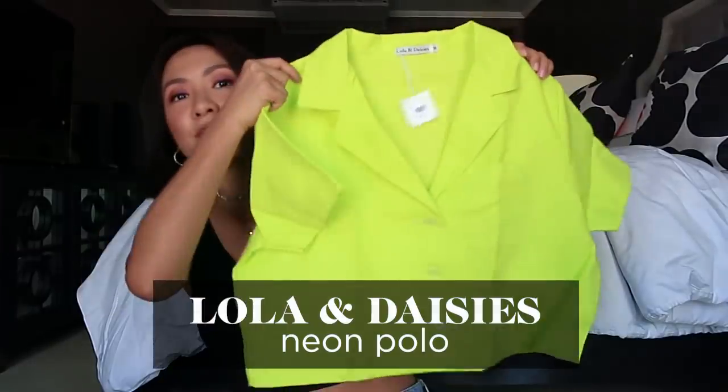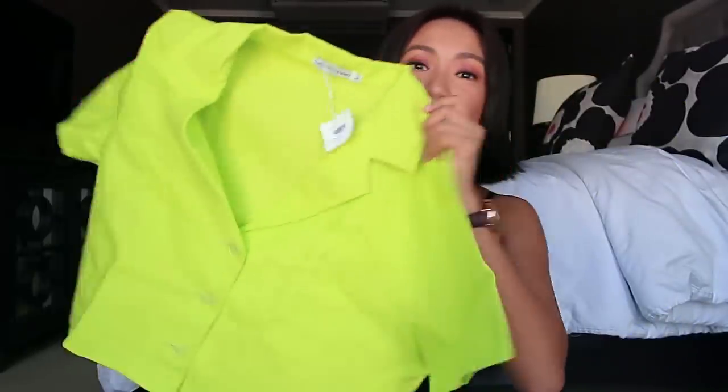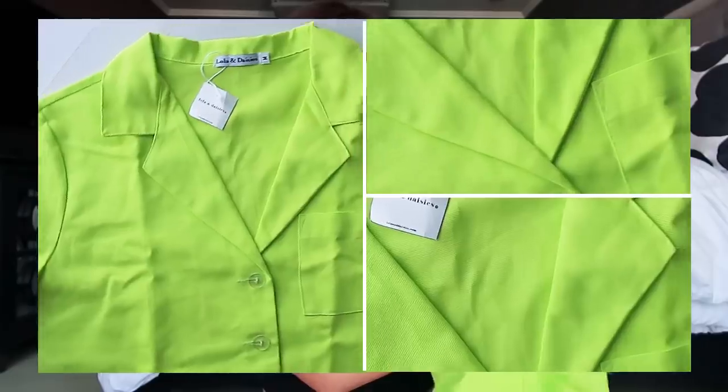Number 3 is something that I also got from Retail Lab. A neon polo! Like what I mentioned before, sobrang nahilig ko ulit sa neon. So this is really such a nice polo. And I really love the fabric too. It's Lola and Daisies at Retail Lab.